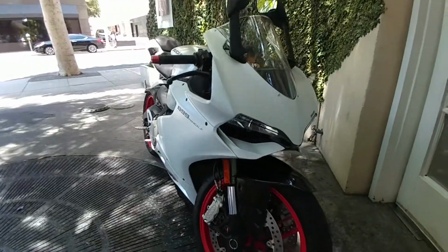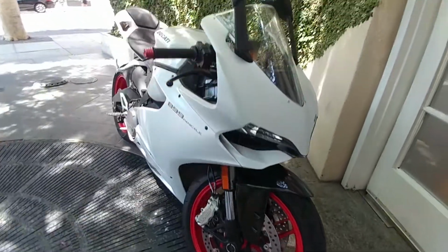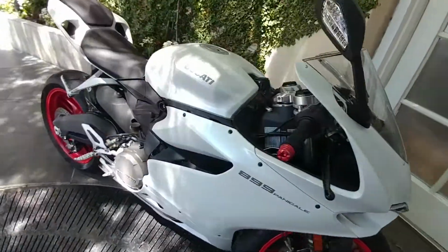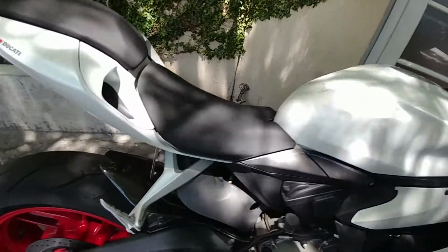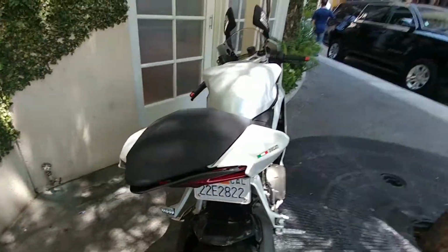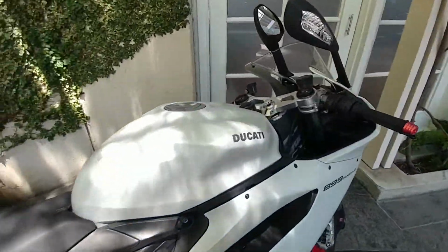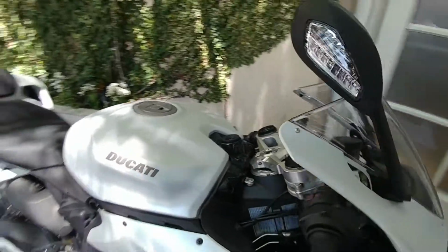We got a super nice Ducati here. I don't know how much you guys know about Ducatis, but they're basically like the Ferrari of motorcycles. Look at that carbon fiber right there. They're Italian made. This one is the 899cc. It's really nice.